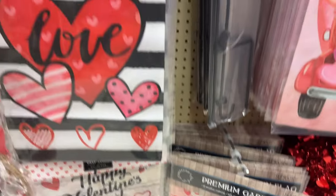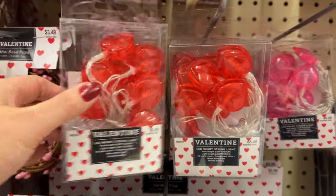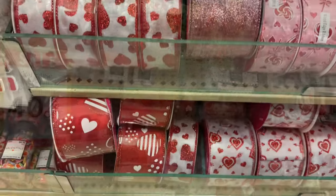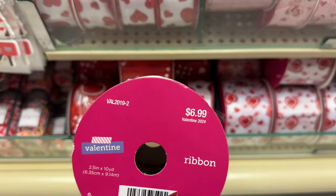And then some premium garden flag options, as well as lots and lots of little string lights. They have the red and the pink battery operated ones. And then over here, they have a good selection for Valentine ribbon.